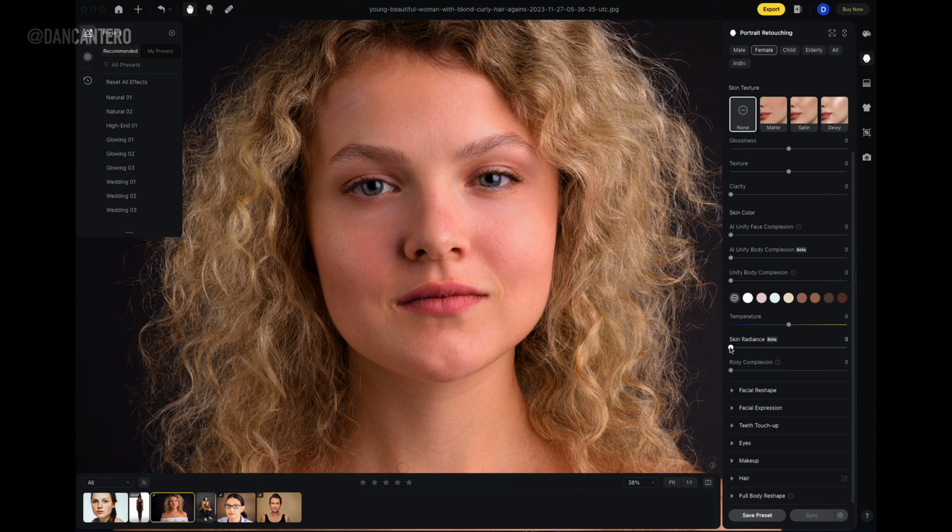Skin radiance. This is quite nice. I'm not sure what it's doing. I've tried to work it out, and I can't quite work it out. It's like it's doing some sort of exposure increase, but it's doing it selectively, and it looks kind of cool. I've got to say, I kind of dig this effect. So we're going to use a little bit of that, and I think we're going to keep it about 22. I think rosy complexion, I don't use this at all.